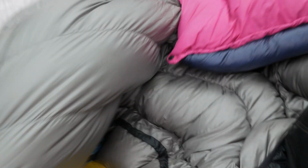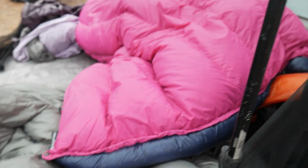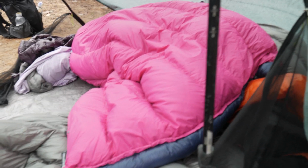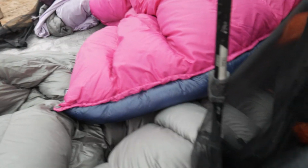So my quilt right here, this gray one, is new to me. This is the Katabatic Grenadier. This is a 5-degree quilt, and I have to say it was excellent last night. And then Gina has the 0-degree Enlightened Equipment Enigma, the one with the sewn-in foot box. She said that it worked extremely well and it kept her nice and warm. But we are just getting all packed up. I think I've shown you guys the rest of the gear.